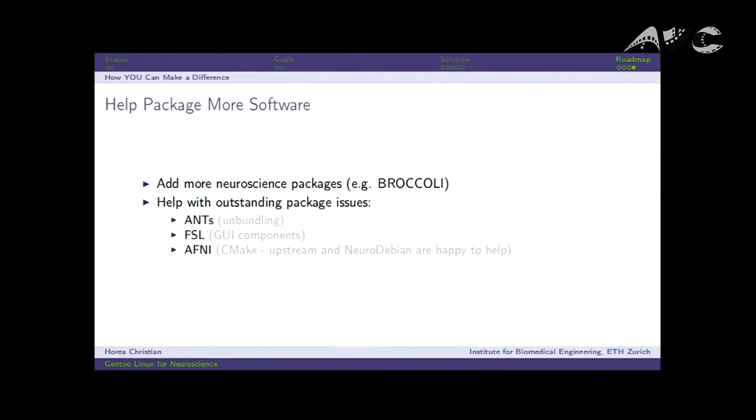Currently, I'm writing all of the work up, all of my trials, as a small report for one of the hackathons I went to. But I think it'd be a lot better to have it on the wiki with, of course, contribution from the community. Not least of all, if anyone wants to help package more software, that would be really helpful. There's always new packages appearing.